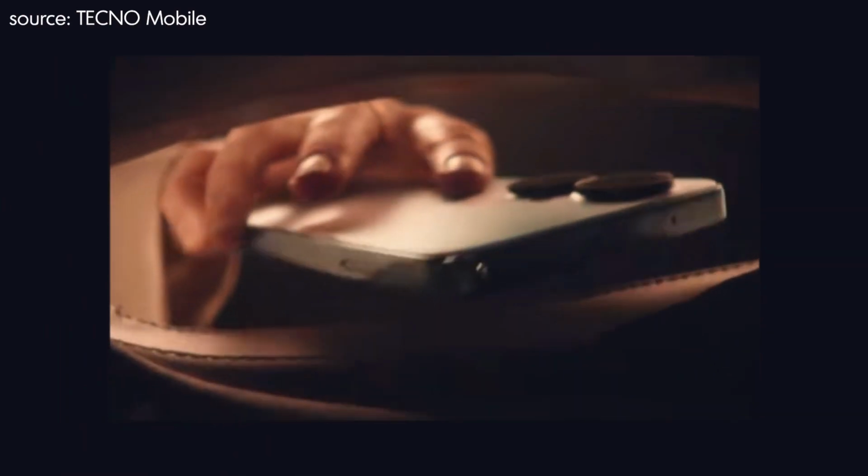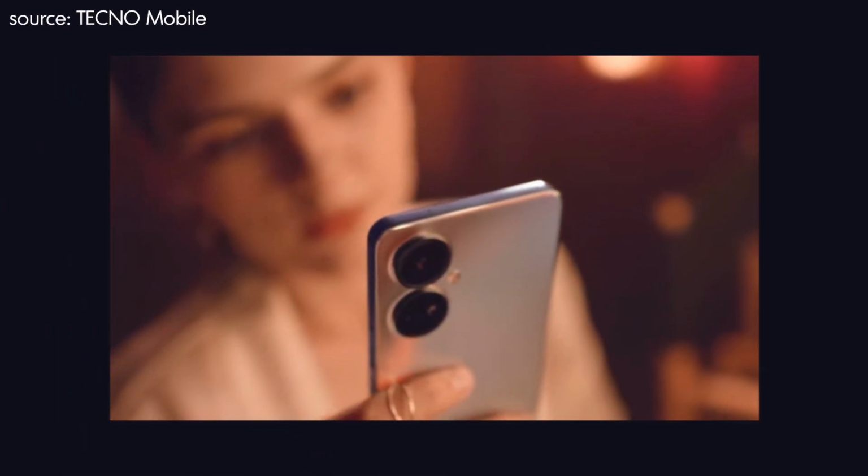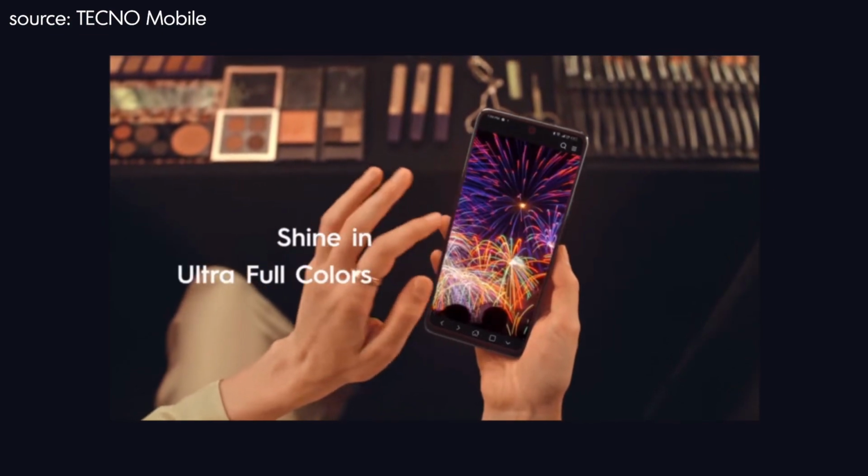Okay, so the Camon 19s were released just 2 days ago in New York. So now we know basically everything about these devices. I should also be getting my hands on them as soon as they become available in Nigeria.